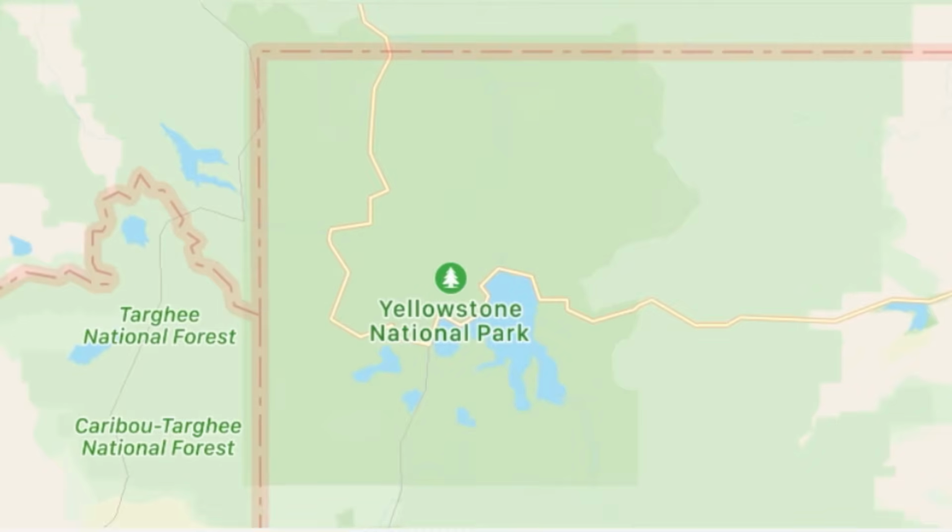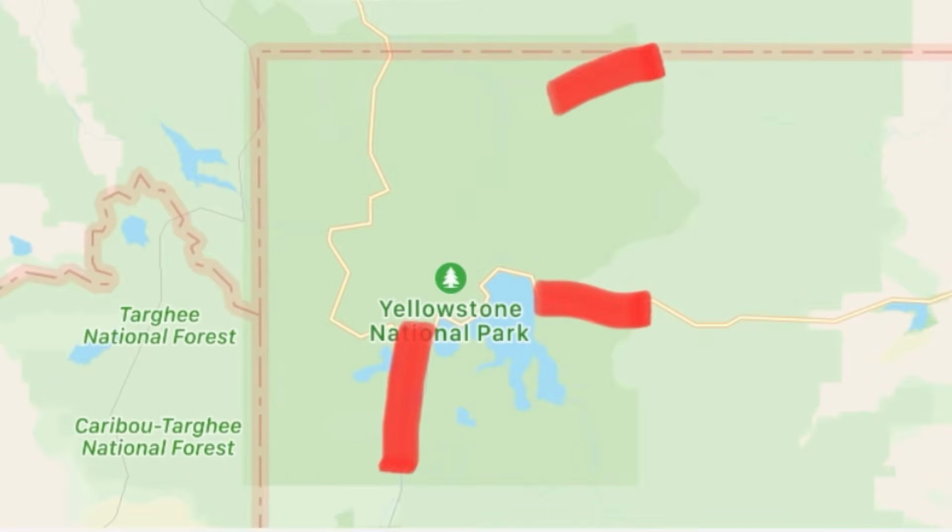There are also 5 different entrances into Yellowstone, one coming from the south, one coming from the east, one coming from the northeast, which is the quietest, one from the north, and the most busy is coming from the west.